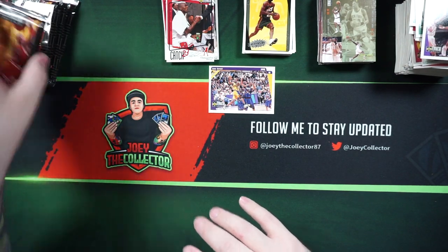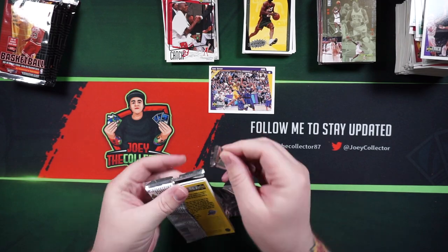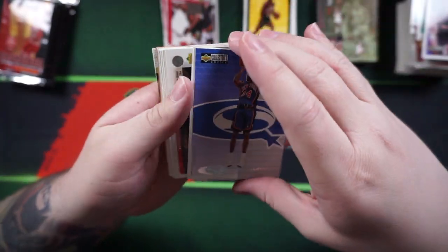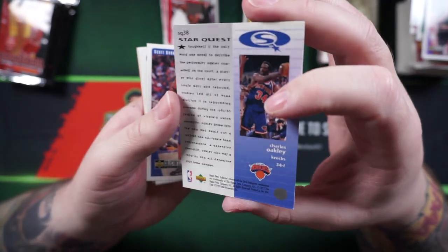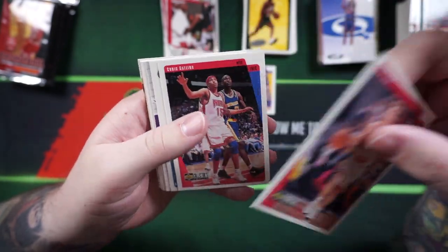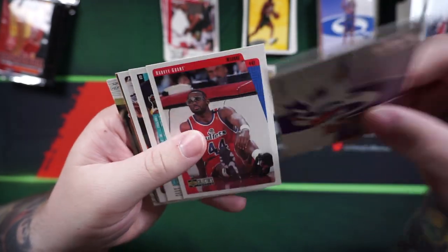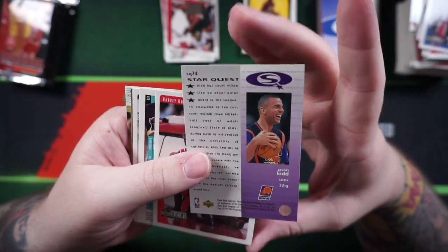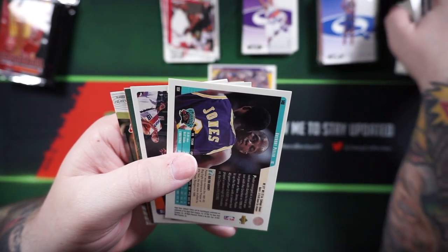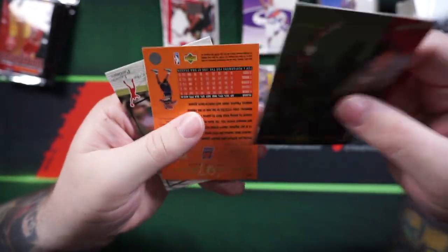All right, we are on the last six packs. StarQuest, Charles Oakley. Bylock, another Steve Kerr. Terry Porter, oh, another StarQuest. Jason Kidd, StarQuest. Not bad. Peeler. That old game night card.